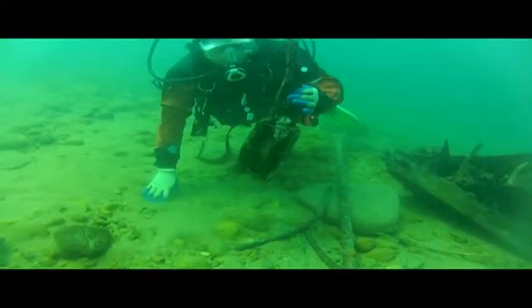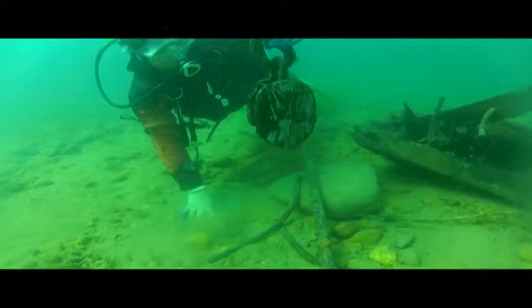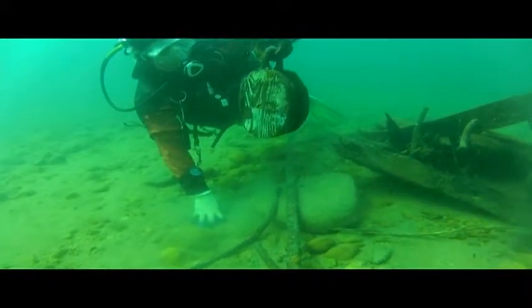Divers of any skill level will find something to match their ability. The water is cold, however. A wetsuit is a must, with a dry suit recommended.